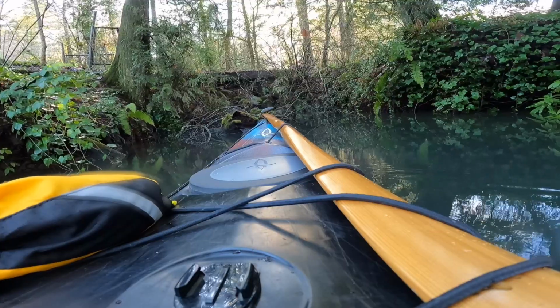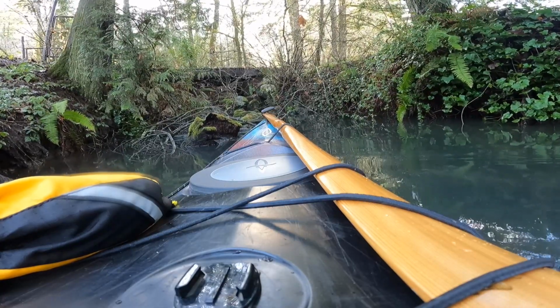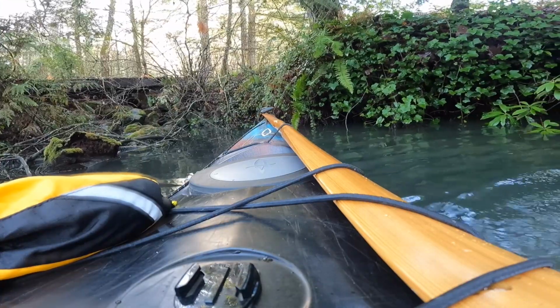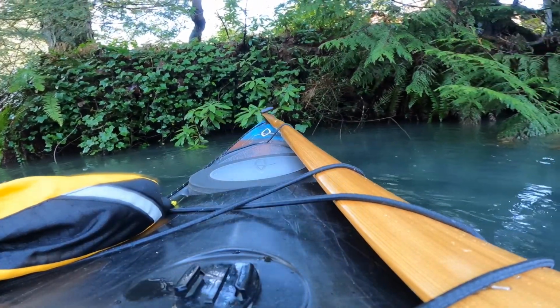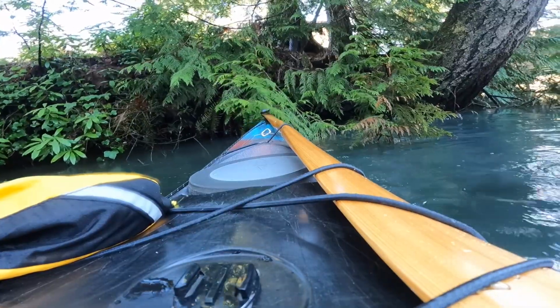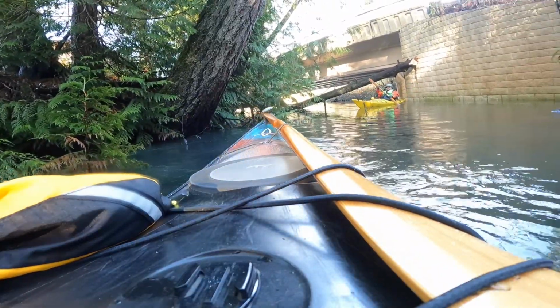I can't get any further back of this little waterway, which is really just more of a small drainage feeding into the cove. But what I do here is I just start paddling and do a 180 and then head back out. And I gotta wait for the boys because they had been following me in. But you'll see here that definitely there's a lot more sediment in the water, and that's from all the runoff.